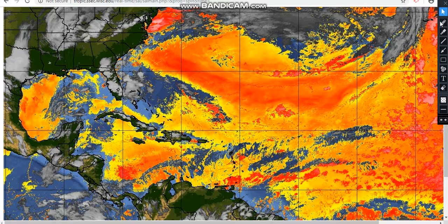Okay, so this is the dry air right now. You can see where the storm is. There's no dry air to prevent it from strengthening. So we're doing pretty good. Okay, some dry air out in here, but that will probably weaken as the storm nears closer.